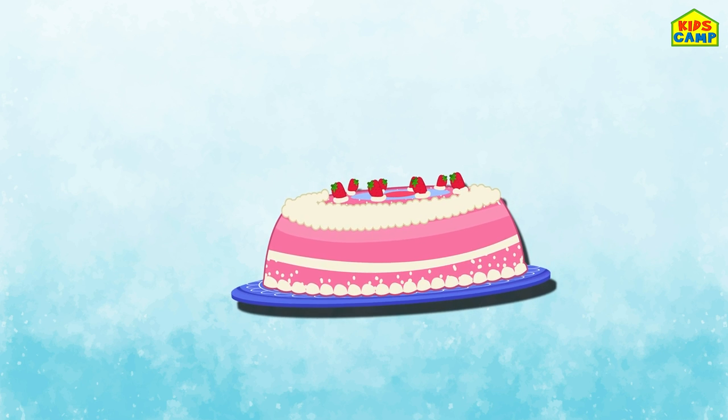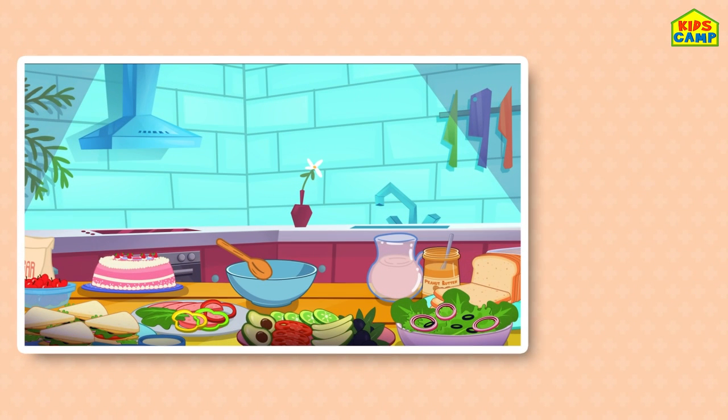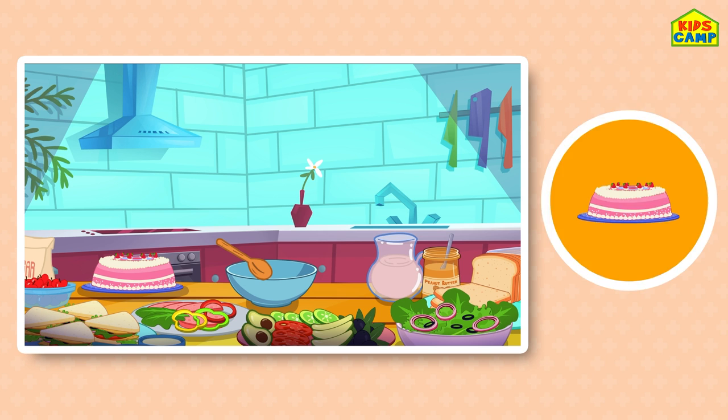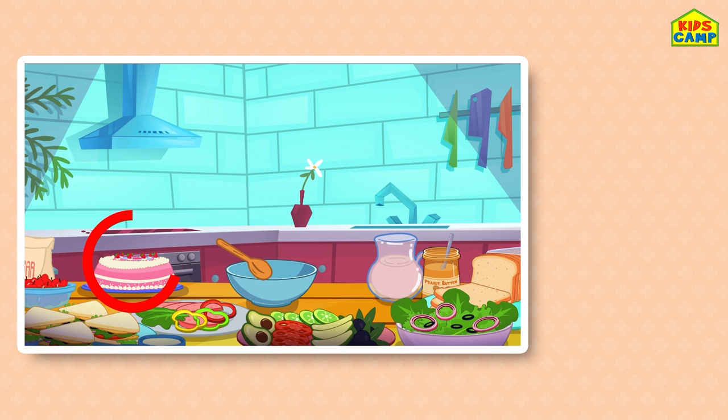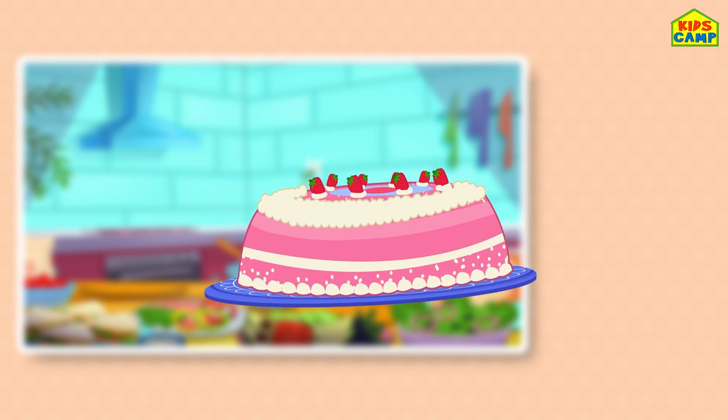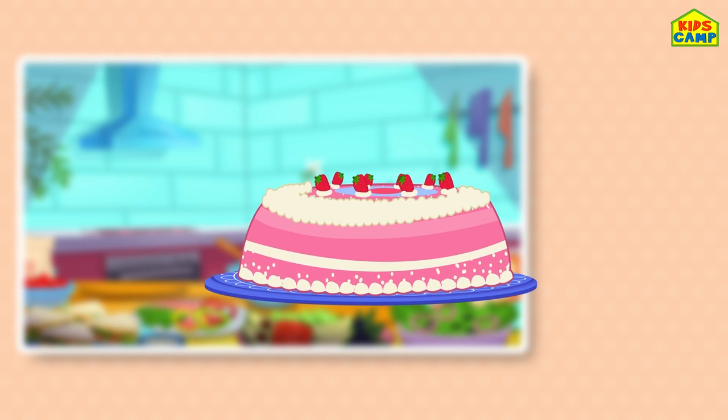Find the cake. Delicious. Let's look for the cake. Wow, there is so much food on the table. Can you look for the cake? Where's the cake? Time's up. That's right. There it is. You found the cake. Looks delicious.